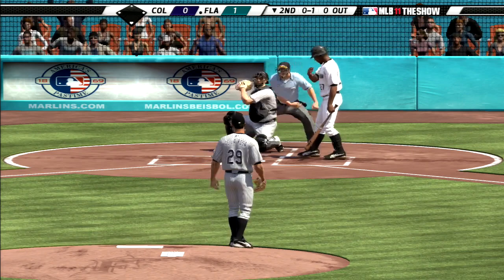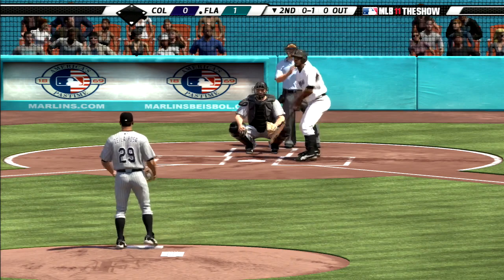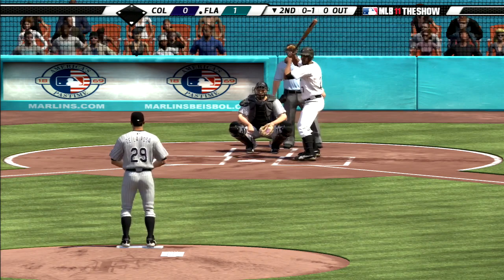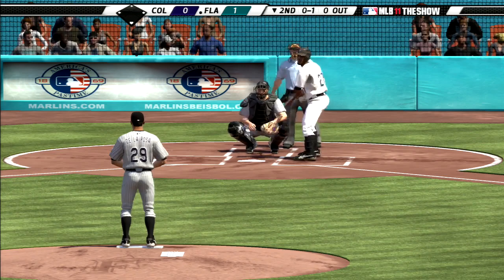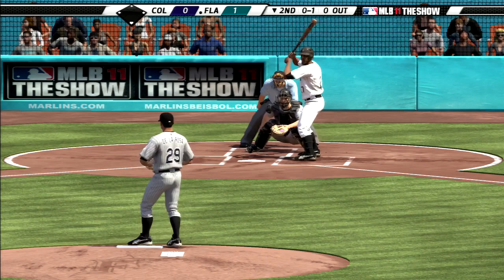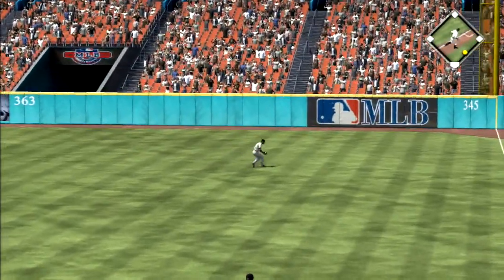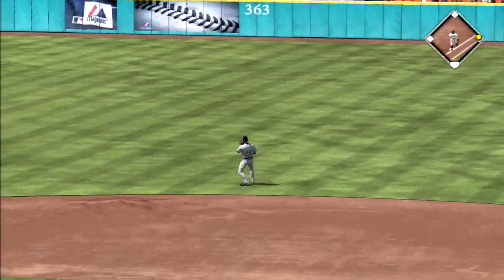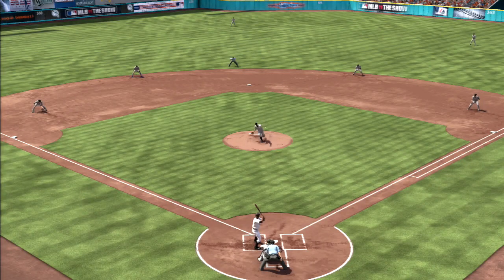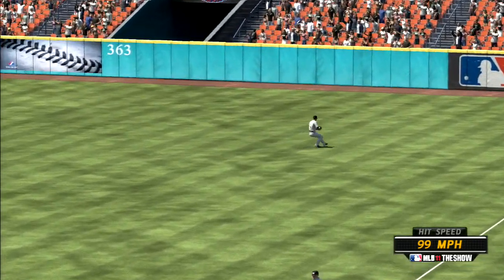And there's a strike right down the heart of the plate, 0-1. And don't dwell on that home run ball, because if you're not focused, this guy can take you out over the wall as well. Now the pitch. Swing, and he takes this the other way to right. And Vlad is aboard. It's a base hit. Oh, this ball is just a laser. You can see the velocity there. It leaves his bat at 99 miles an hour. Squared that one up pretty well.